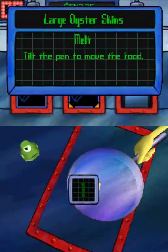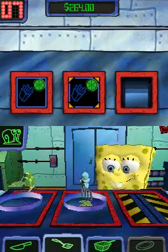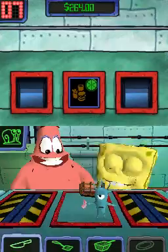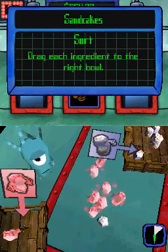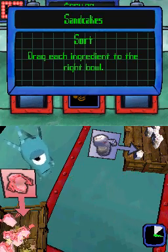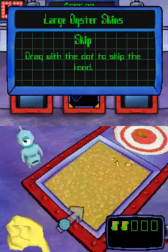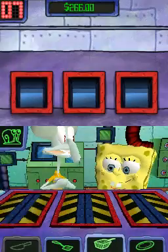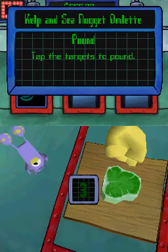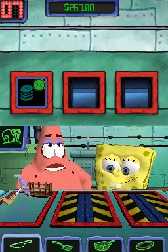Good try. Here, I'll help. Talking about. Out you go. Patrick needs help. Squidward, let's turn that frown upside down. Let a crow show you how it's done. Patrick, I'm coming, buddy. I got it, little guy. Perfect. To the grill!